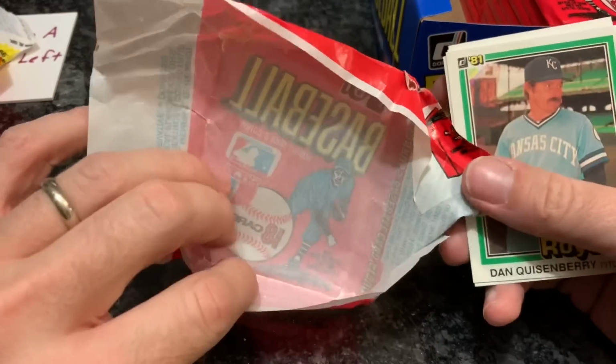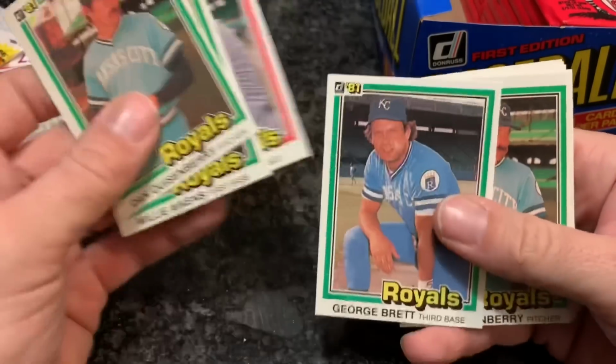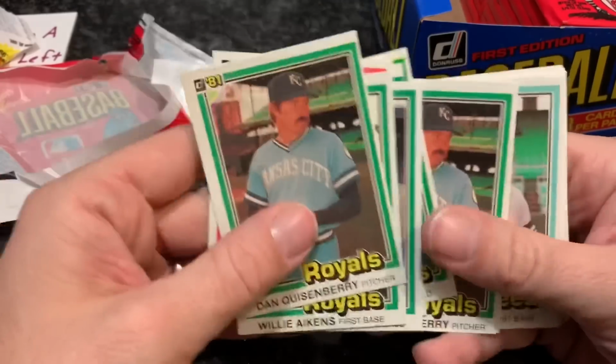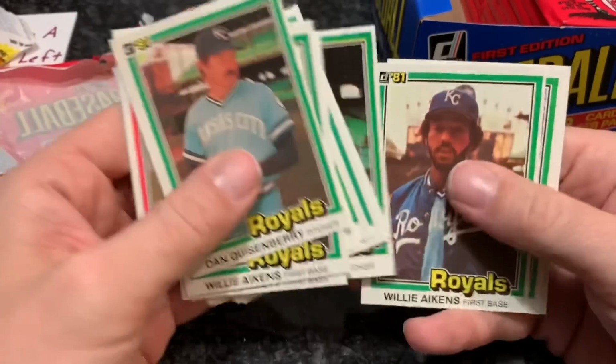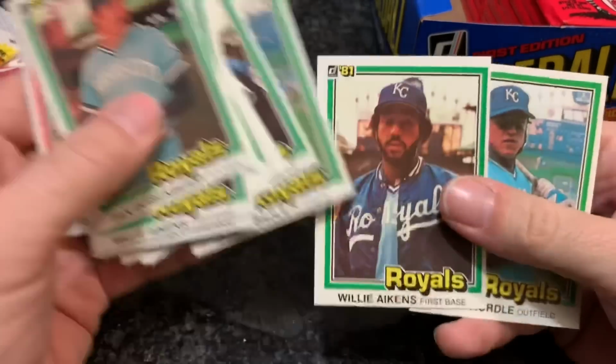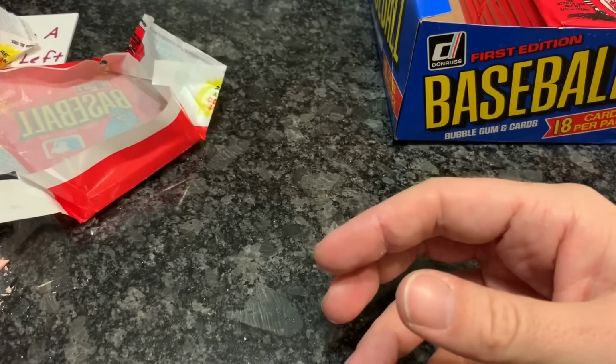There's not even a piece of gum in this one, so you lucked out on that. No gum stain, which is nice. See how much nicer it is if there's no gum in the packs for these older cards. You have a nice mint pack of a bunch of Royals cards with no gum stain. So that's all John A's cards.